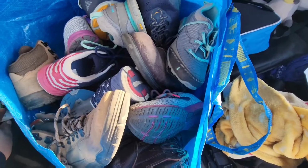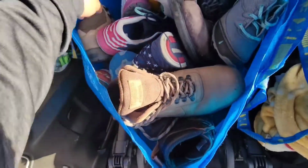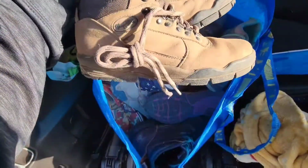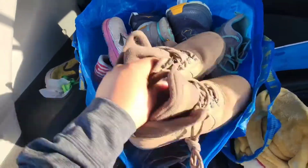So let me start this out. Alright guys, so I went to a Savers yesterday, and it was just a last minute trip, but I'm gonna show you exactly what I found. And the first thing that I found is these Vast Alpha boots, and these are actually vintage. These are from 1999. I did not look up the value of these, but these are in generally good condition.